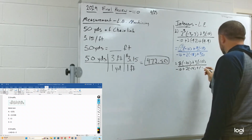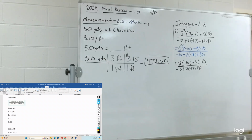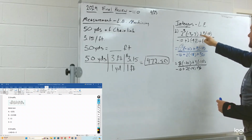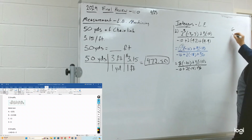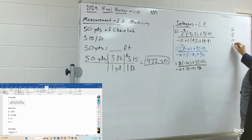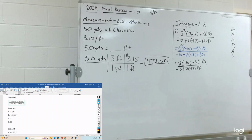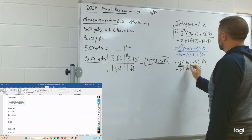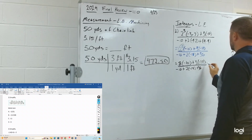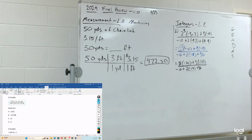Oop. And let's just squeeze that in there. 36. All right. Now, we've done our parentheses, which is our grouping symbols. We've done our exponents. So now we have to do our multiplying and dividing before we do our adding and subtracting. So our multiplying is going to be here, here, and here. Those 3 areas underlined in blue.